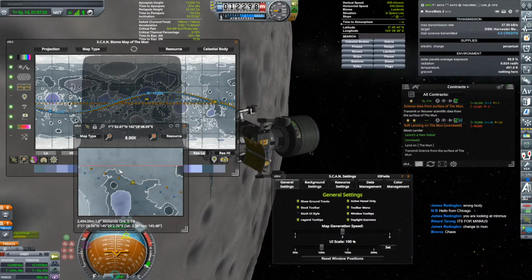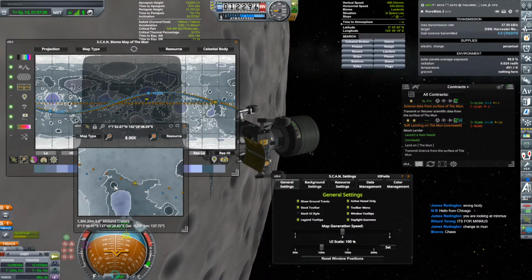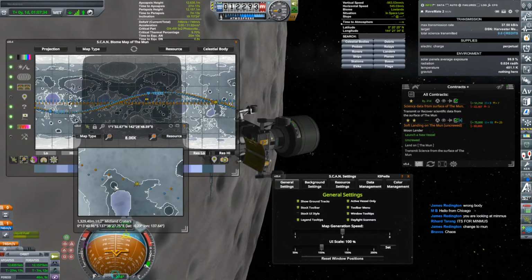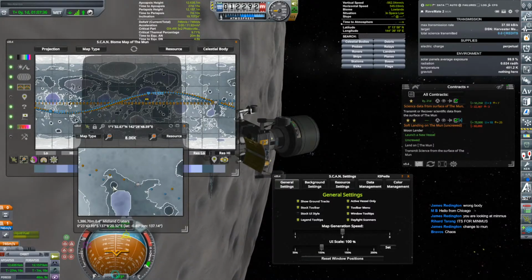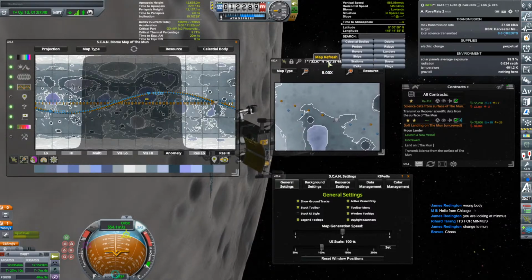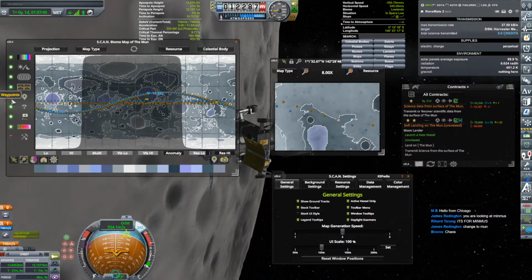This, to me, is a good idea. How about if I try and plunk, and even my orbit's coming really close. What if I try and plunk it right into this midland crater? How's that for a thought? I like that thought a lot. Right into this. Now, can I add... I think I should be able to add a waypoint.